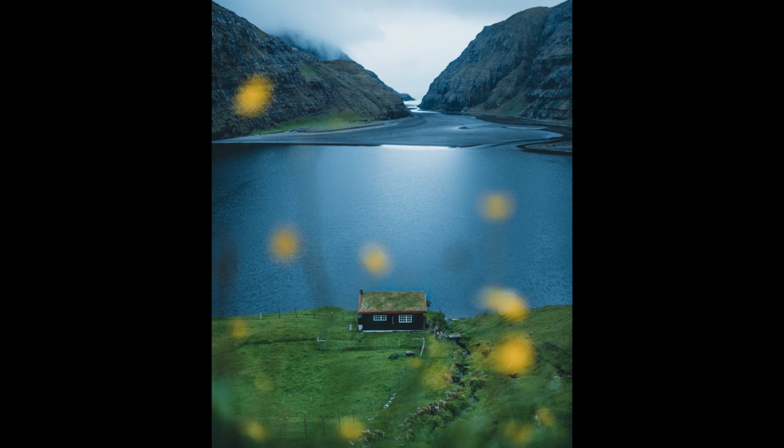This is another destination that's been shot a lot. Not so much anymore, because I know the farmer that owns this house, he's going mad about it. So he has been putting fences up, and you just don't go there. You have the yellow and the blue, it just goes really well together.